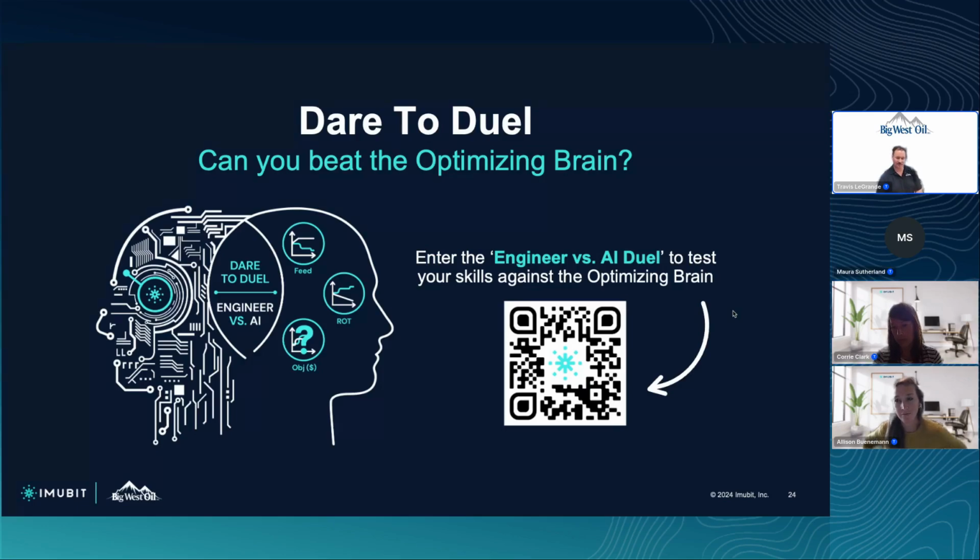Our internal policy on that is they contact operations supervision first to make sure that it's okay to make a change. The unit's in a stable condition where changing the operation of it isn't going to be detrimental to them. And once we give them the go ahead, then they'll call the operators and say, hey, I'm changing your price index. You might see it trying to make more LCO.